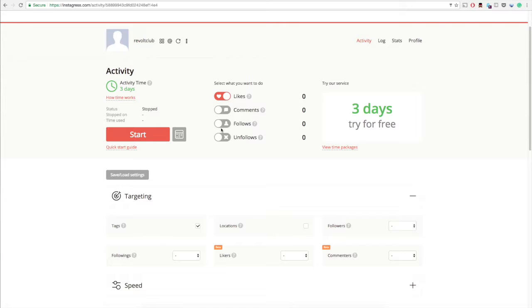So sure, you can go out there and buy followers, but fake followers don't really mean anything because they're not real people and they're not going to really interact with your brand. So what you want is organic followers. So the way to grow a brand organically through Instagram is to obviously like other people's stuff, to comment on other people's stuff, to follow people and occasionally unfollow people.